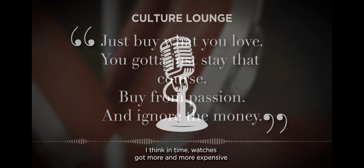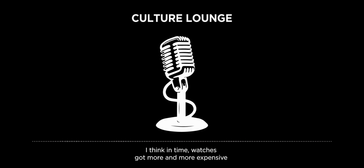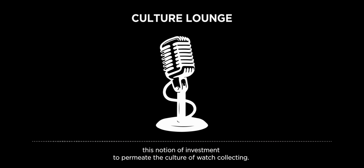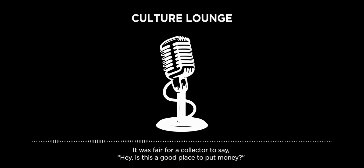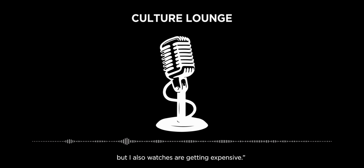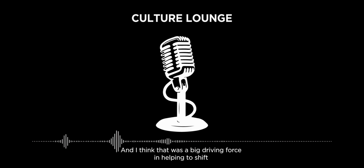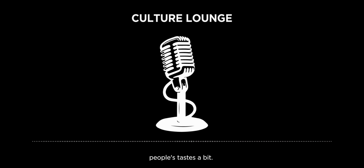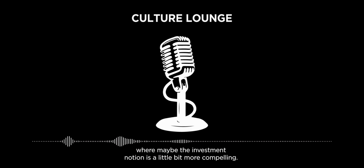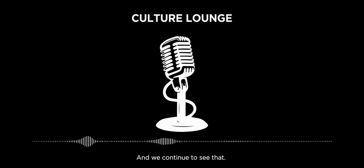I think in time, watches got more and more expensive, and then it became a little more rational, a little more reasonable for this notion of investment to permeate the culture of watch collecting. It was fair for a collector to say, hey, is this a good place to put money? And all of a sudden, collectors started to think, geez, I really want to buy what I love, but watches are getting expensive. I think that was a big driving force in helping to shift people's tastes a bit. There's a deep world of vintage Rolex, for example, among many other brands, where maybe the investment notion is a little bit more compelling. And we continue to see that.